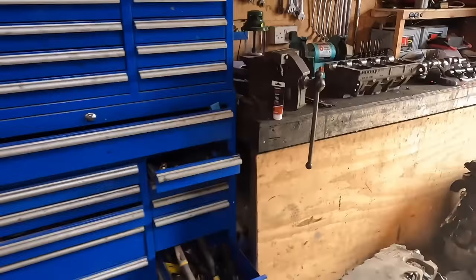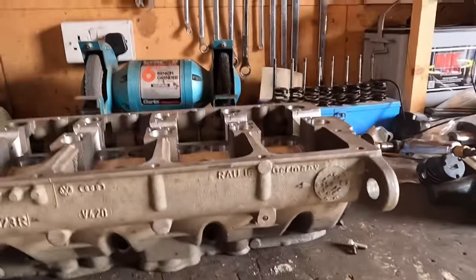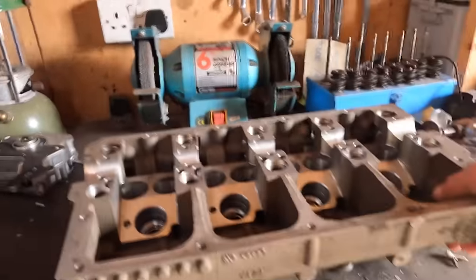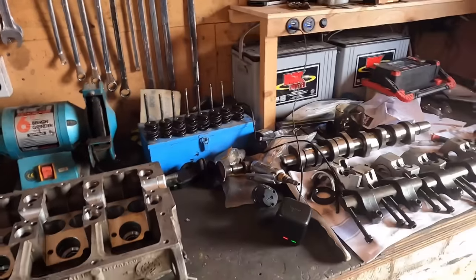Now, if I show you the head that we're using, check out how clean that is. Part numbers are the same as well, from the T5 to this engine, so it's the exact same head. I did also clean all the inside. What I didn't mention is, I've got a whole new rebuild kit for it. I wanted to lap all the valves in.